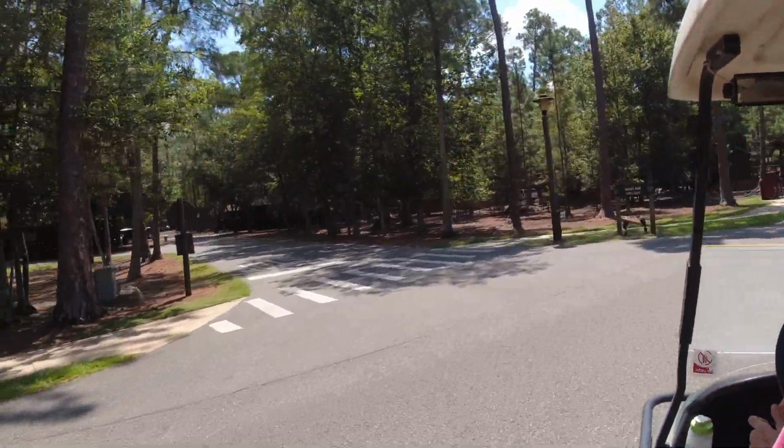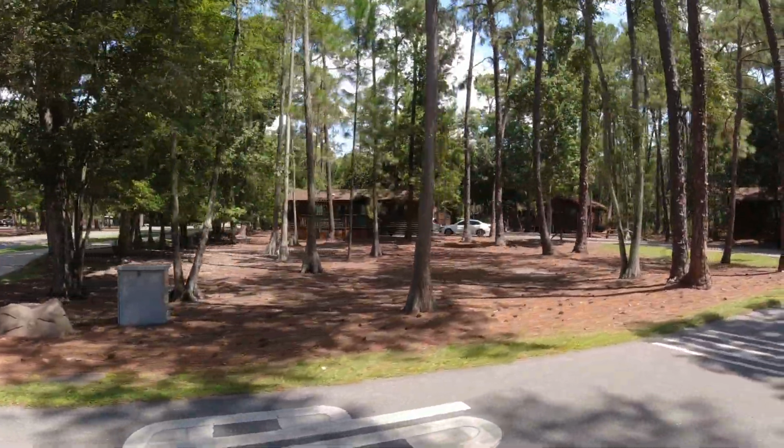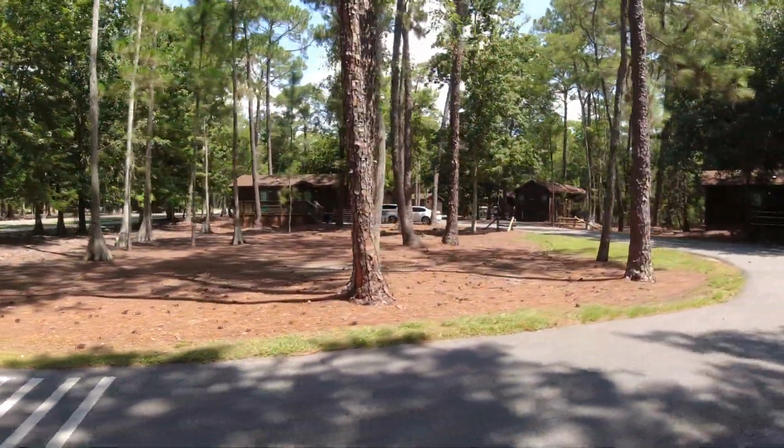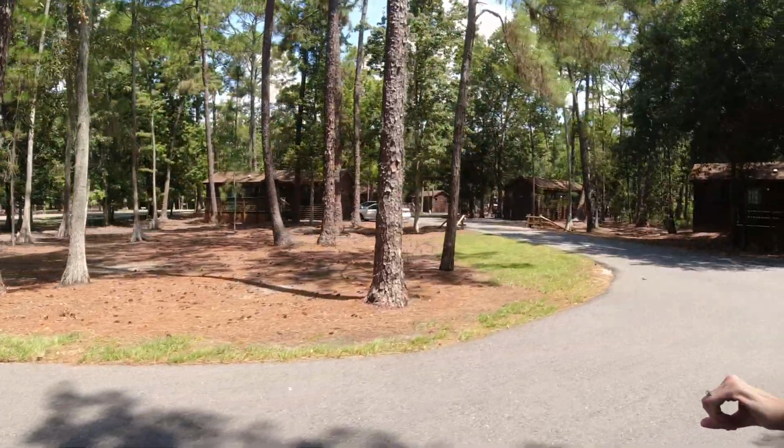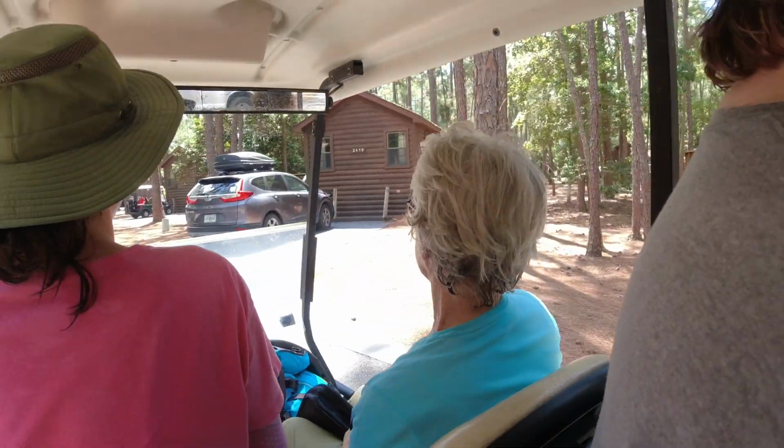We're staying in Settlers Bend. We're in room 2419. It's the best cabin here, actually. And why I know that is because that's the one we're staying in. We're home!